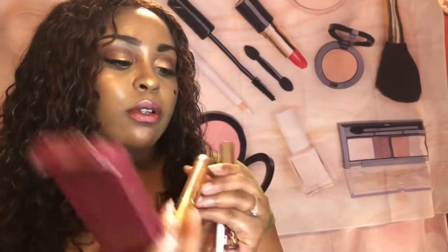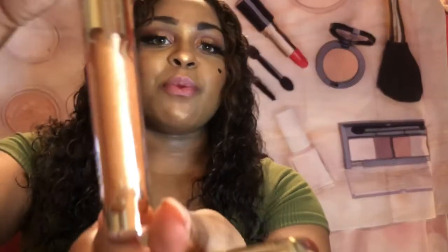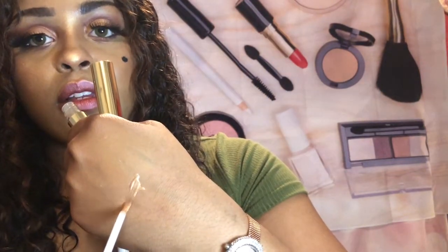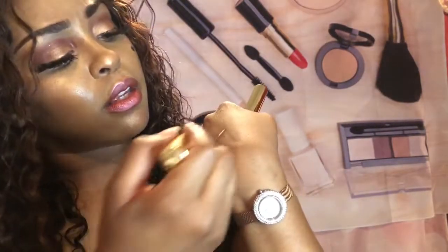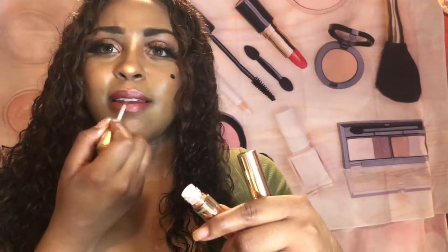So this is I See You. It reminds me of watching Van Helsing when Sam was running around saying, I see you. For those who watched Van Helsing on Sci-Fi. So this is a swatch of the lip gloss. Like that. Let me add it on top of here too. Ooh, it smells so good.